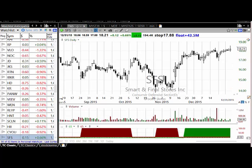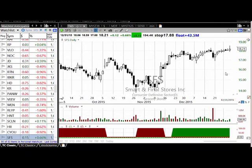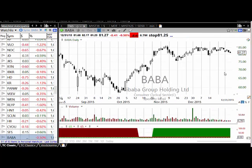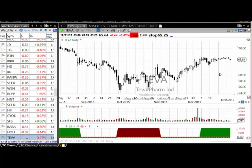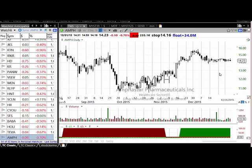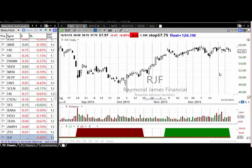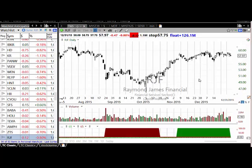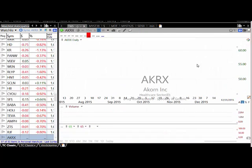Smart Financial Solutions, which is an IPO, and now see if it breaks out of this, this is going to be again another explosive move out of this if it breaks out. Baba, Chinese play. Holy Sys Automation, then you have Teva Pharmaceuticals, you have Amstar. There is no lack of opportunities if you have a well established method and a setup. Raymond James Financials, this is again setting up for a possible move out of this consolidation, longer term consolidation.